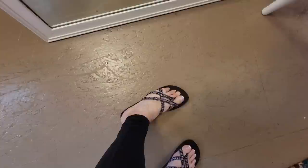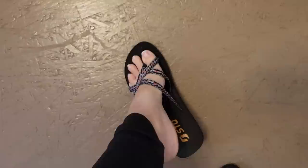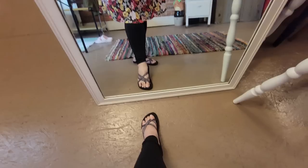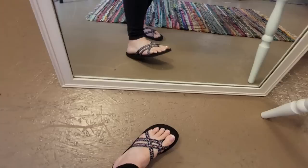Oh, let me show you the shoes. So I do have on the Teva dupes. They're really, really comfortable. I like the color on them. Definitely a keeper. They look great with the leggings. They're nice and sporty, so you can wear them with just your athletic wear if you're running to the mailbox, running to the store. But they also look great with a little dress too. So thumbs up for both the shoes and this dress. Definitely going to keep this one.